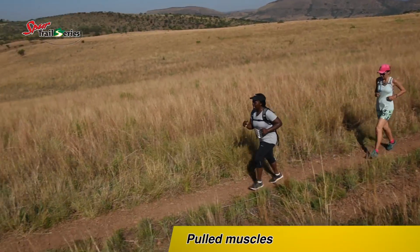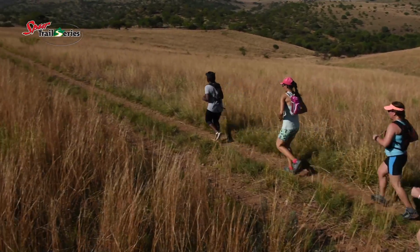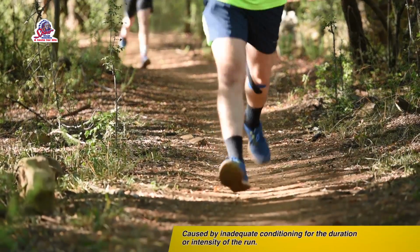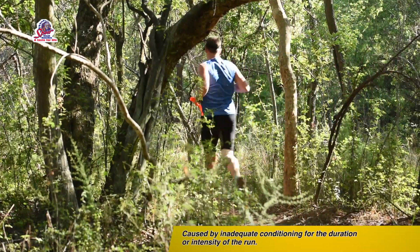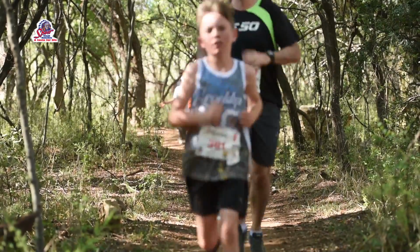The final topic today is pulled muscles. If you experience a sudden sharp pain, this could mean that you have pulled or torn a muscle. It is important to stop the activity immediately. A torn muscle occurs due to inadequate conditioning for the intensity or duration of the run. A torn muscle is best managed the same as a twisted ankle.